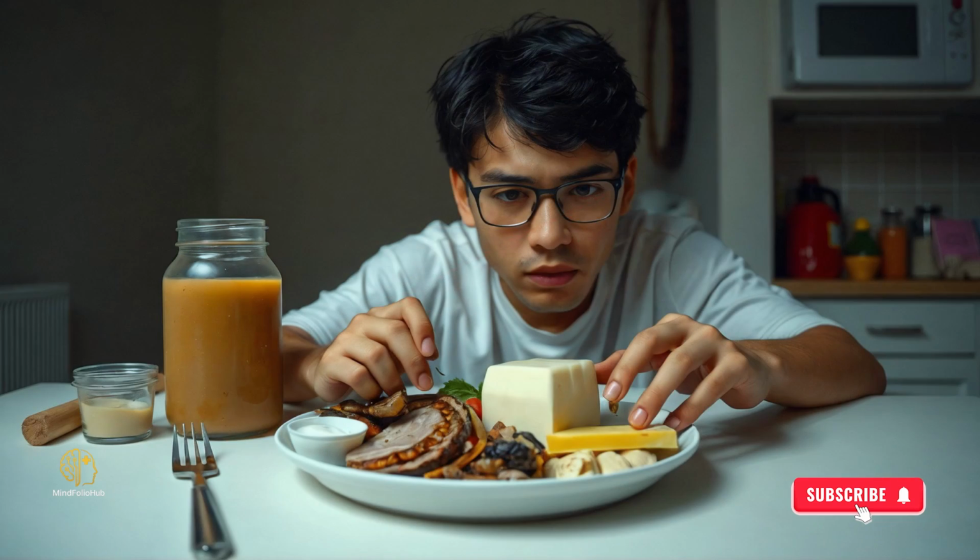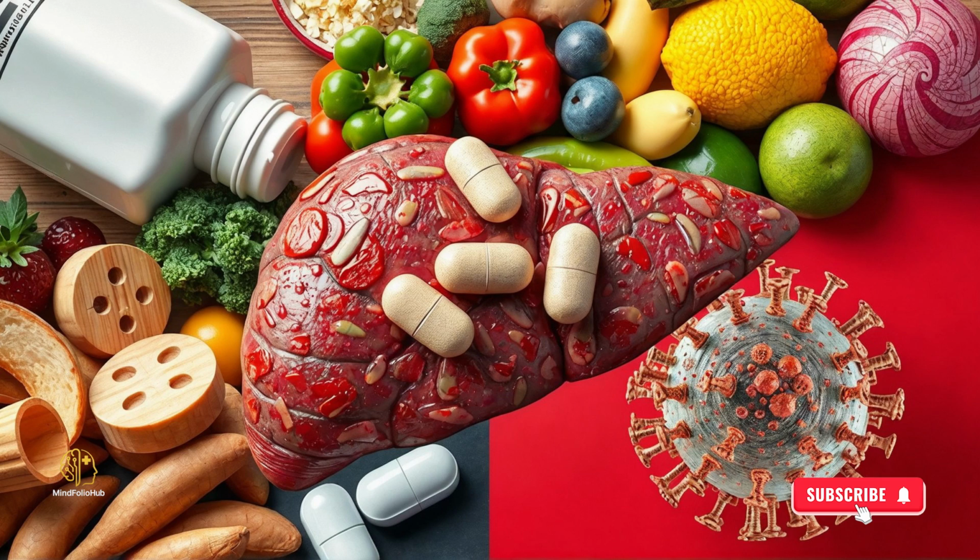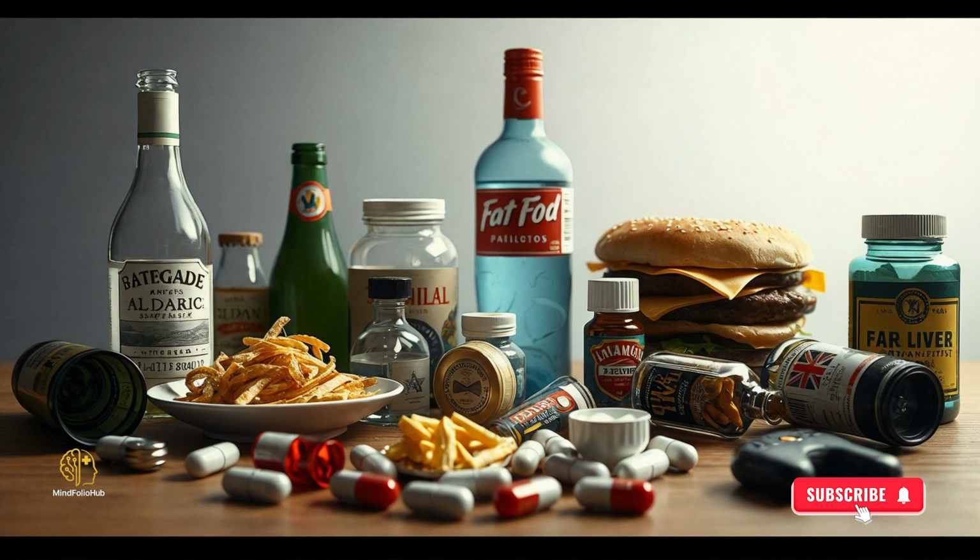1. Improve your diet. Cut back on sugar, refined carbs, and processed foods, especially products like bread, pasta, soda, candy, and syrupy condiments. These stress the liver much like alcohol does.